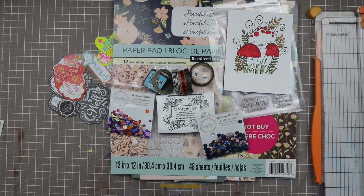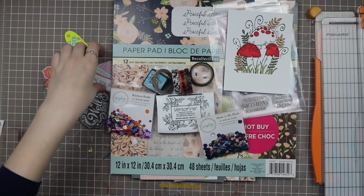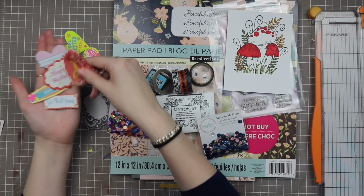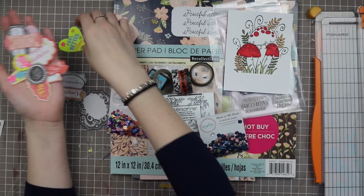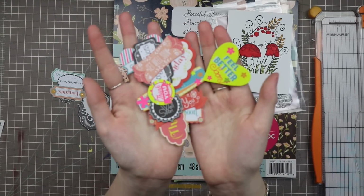So I'm going to set those to the side so they're not in the way. Next up, I'm going to go over here. These little bits are stickers. You might be able to tell, but they say different sentiments and they're in different color schemes. They say happy birthday, thank you, get well soon, congratulations. Basically just that, except different fonts and different styles. So I really have been loving these.